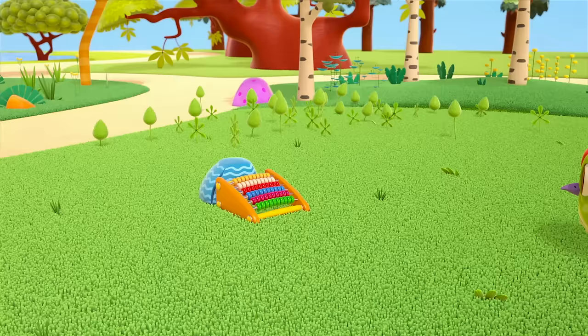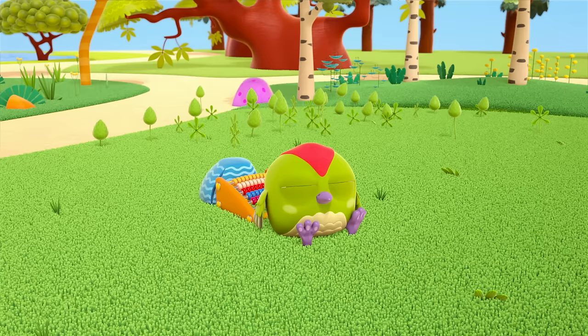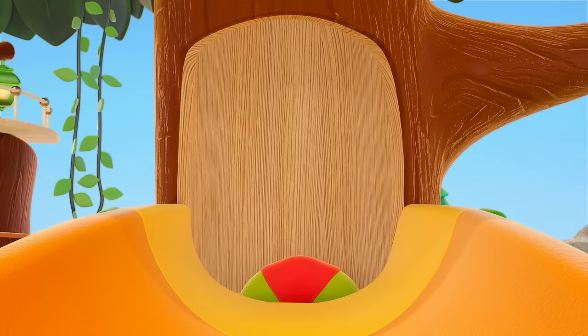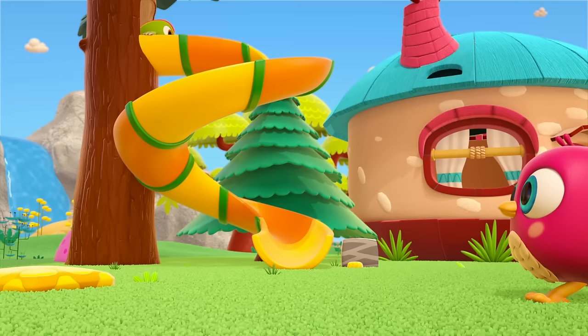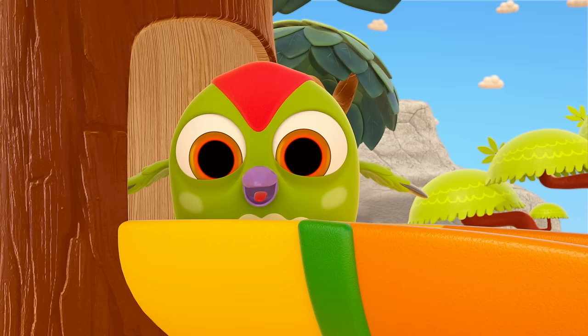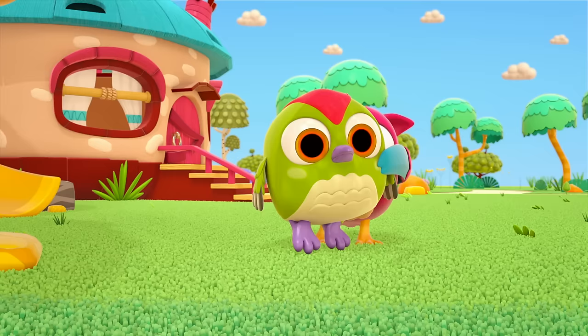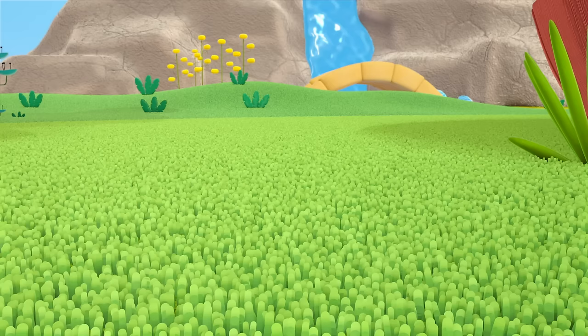Did you enjoy it? Peck Peck, where are you off to? You want to ride on the beads down a big slide? That's dangerous! Hello, Hop Hop! Quick, save Peck Peck! Oh dear! Oh dear! The abacus is broken!